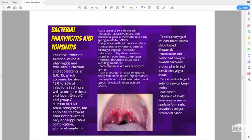strep and you didn't start them on it, that's okay. You call that parent up and you let them know, hey, we're going to get you started on some amoxicillin, because even though he was negative in the office and I did the right thing by not prescribing antibiotics at that time, we now have a positive strep on culture and I'm going to do the right thing right now by prescribing antibiotics, okay?